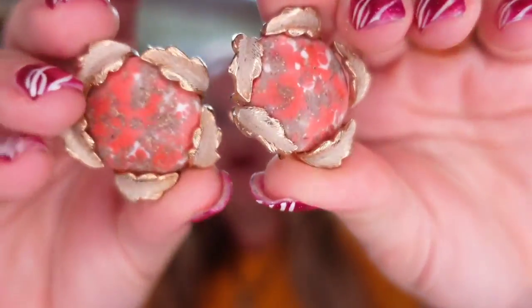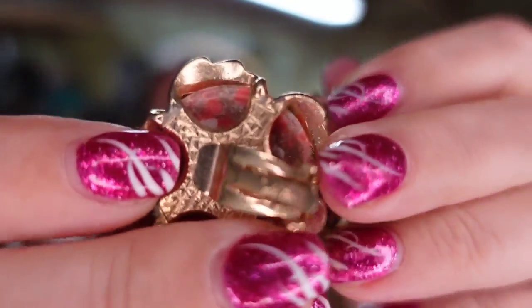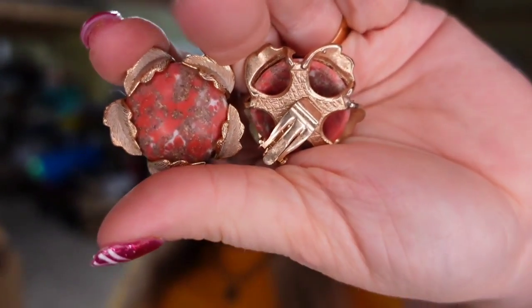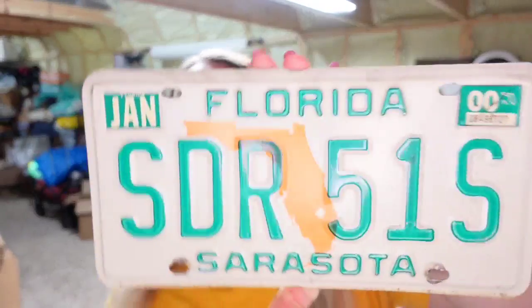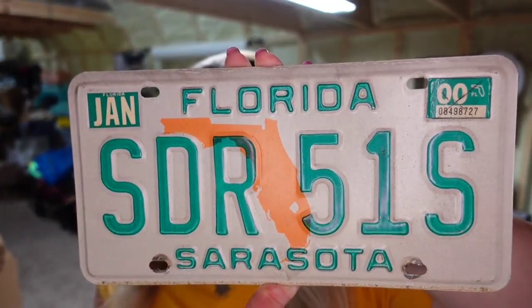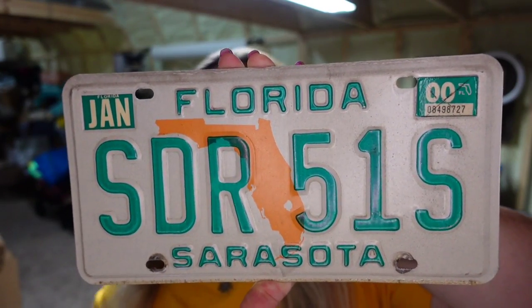All right, up next is some earrings. These are some really pretty cabochon vintage clip-on earrings. They are marked Judy Lee. These I paid about $3. They sold for $10, so they're going to be about a $5 profit, and they sold in about 3 months. And then we sold a license plate. This one is a newer Florida. It's from 2000. This one sold for $9.74. We paid $1, so this is going to be about a $7 profit.